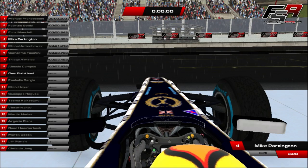Let's hope that most people will keep it clean at the start. It will be difficult, and as I said, if something happens at the front, it might cause a huge chain reaction. But I'm going to presume that it's going to stay clean. And let's keep our fingers crossed.